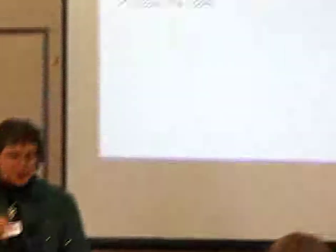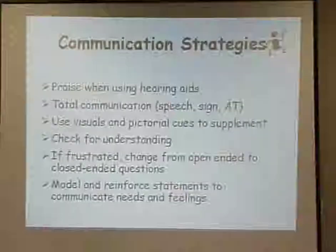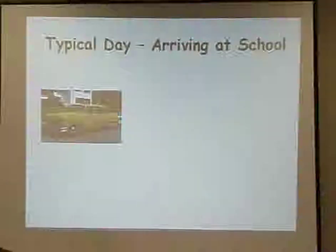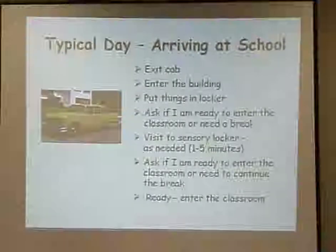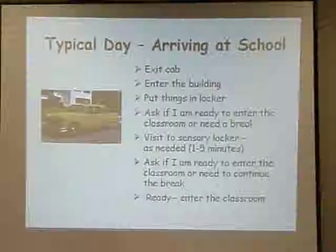So it goes through all of these different strategies. And then at some point, the staff said, how does that really look on a real day? So we added these additional slides later to tell people what a typical day actually looked like for her, using her schedule, what we would expect people to do. And so we took it step by step. But initially, the presentation, the PowerPoint ended in that last slide.